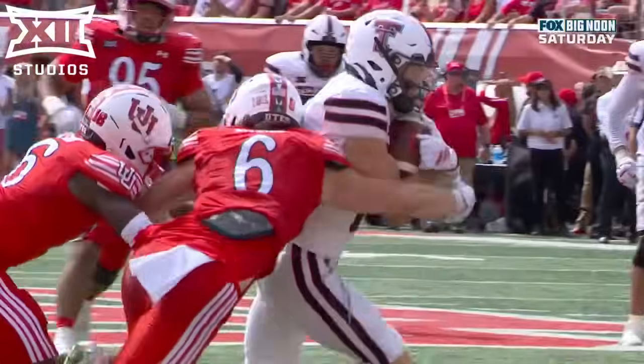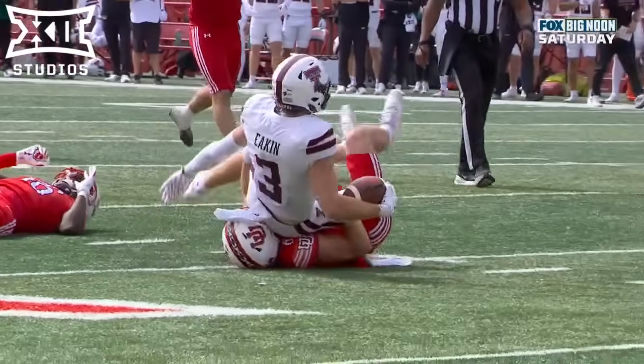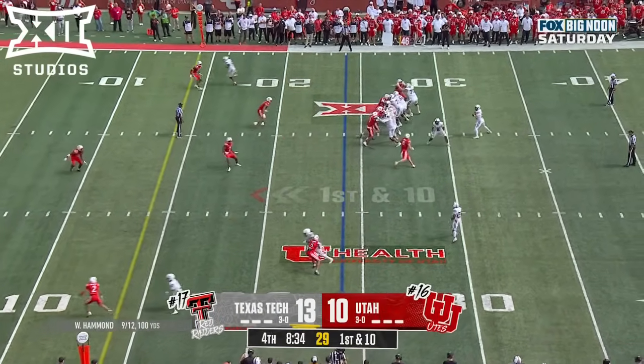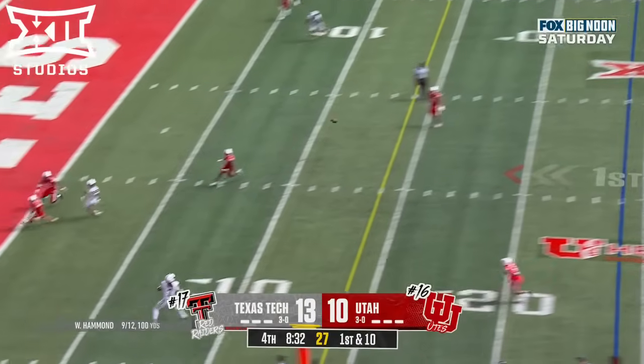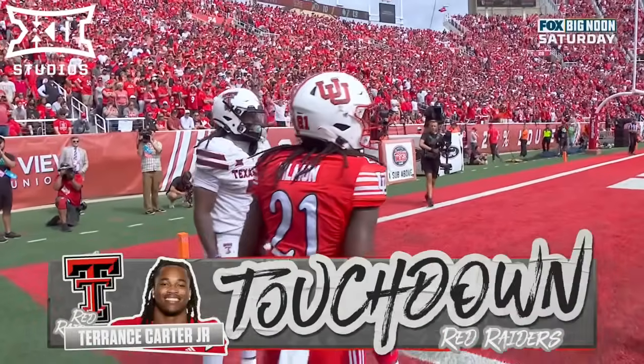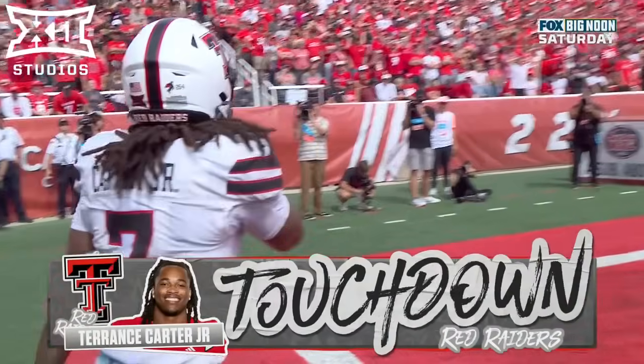Aiken is Baron Morton's best friend, trusted receiver on the outside. And he has found himself. First down at the 24. And wide open. Touchdown! Terrence Carter Jr. Willie the Whip does it again.